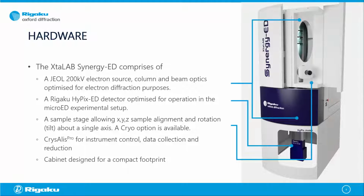So I also want to say that the system is controlled and operated by CrysAlisPro. So for the crystallographic community, you should find using the CrystalLab Synergy quite familiar, but intuitive in the areas where it differs.